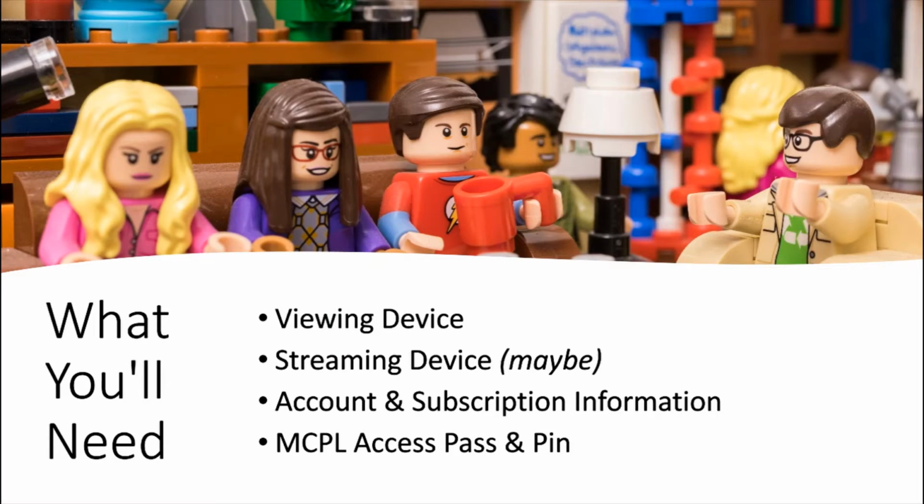And then you're going to need account and subscription information. Nearly all of the things that I'm going to show you today, with the exception of one, do require a subscription of some kind to access the content. And you'll need to be able to log in to view any of your content. And if you want to watch any of these things on the computers at the public libraries here, you will need your access pass and PIN and a set of headphones to get logged in and to watch without disturbing everybody around you.